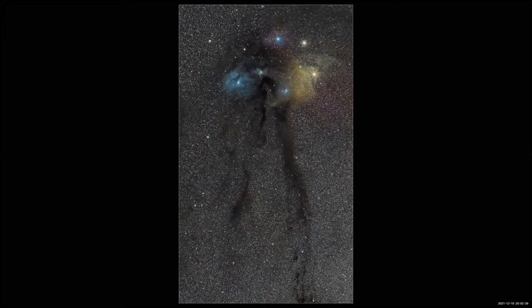The DSLR I have is unmodified, and so my camera has a hard time seeing all the beautiful hydrogen alpha. It comes up as sort of a faint red. So someday when I get myself a dedicated astronomy camera, I'll be able to see a whole new wavelength and add a whole new color to my pictures.